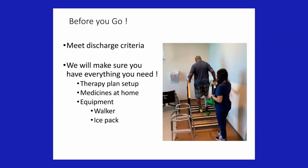So before we go, we'll make sure you meet those discharge criteria. And we'll also make sure you have everything you need. So we will make sure we have the therapy plan set up. We'll make sure you've gotten your medicines and have a plan to go over the medicines, and we'll go over all those about how to take them. And then we'll make sure you have equipment.